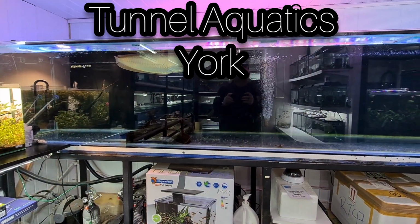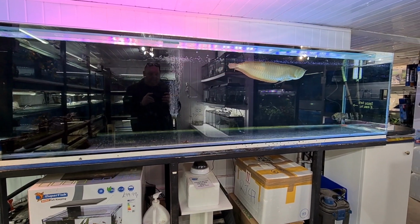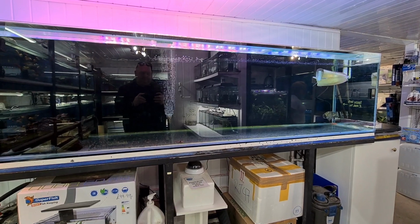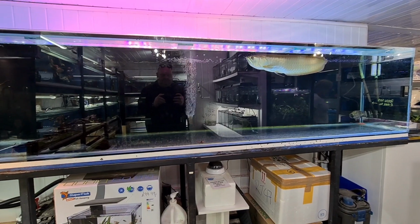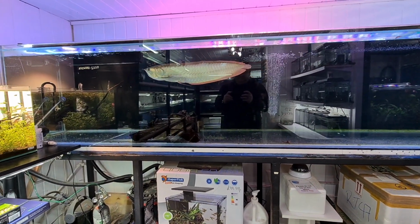So the first place that I visited, and this was on the way up to Scarborough, was Tunnel Aquatics in York. And this was a little fish shop that was hidden in a bunch of nurseries where they sell and grow plants. And there's a sign on the road which we saw, which made us pull over. And actually there was a cafe next to it which allowed us to get a drink. But like I said, it was tucked away, and this was an absolutely belting shop. I was so impressed with it.